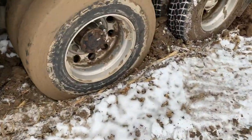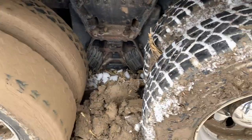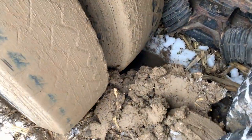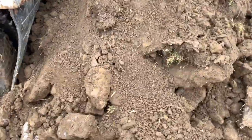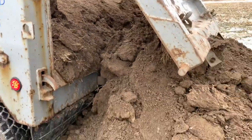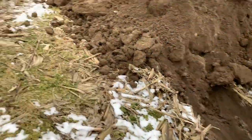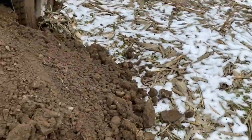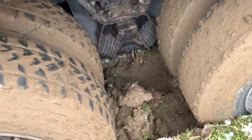This doesn't even look that bad, but the other side's deeper. And then it just gets stuck, and she digs her ruts, and she won't get out. So we dumped, well, what the heck? Most of it came out. There's still a bunch in there, but you can see that's the ruts from the last one. 2 foot deep or something. This side's deeper. That's not fun stuff right there.